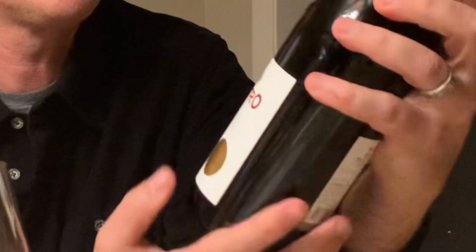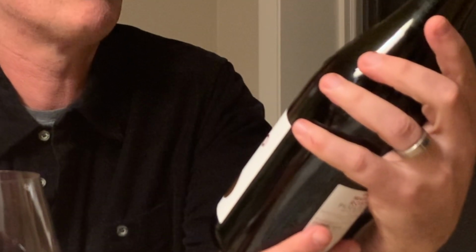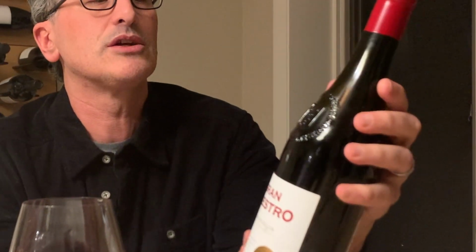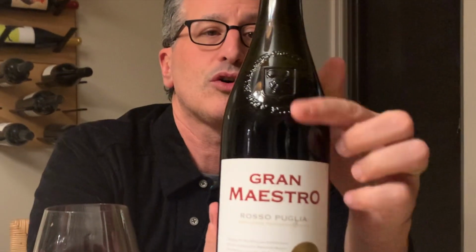Okay, so in the end, if you happen to see this, absolutely pick it up. I am going to be keeping my eye out for the Gran Maestro Rosso Puglia wine if I see it in a store. I like that it has this little crest on the bottle. That's fun. Reminiscent of some of the bottles in the Rhone Valley, Châteauneuf du Pape, Gigondas, Vacqueyras. They have those nice crests on the bottles.